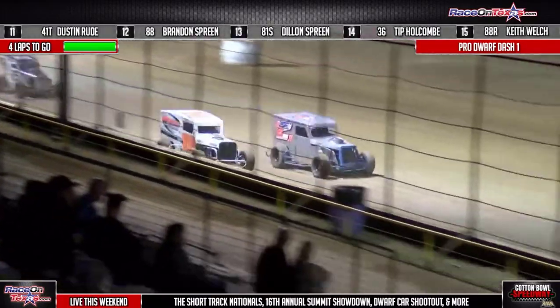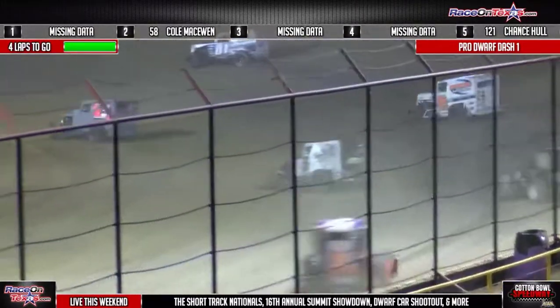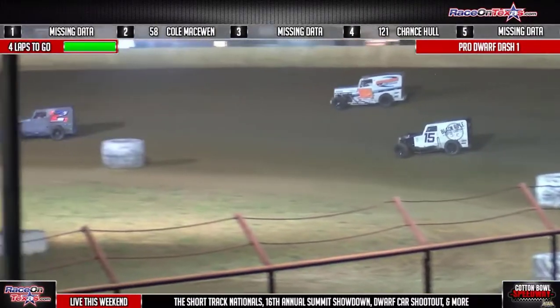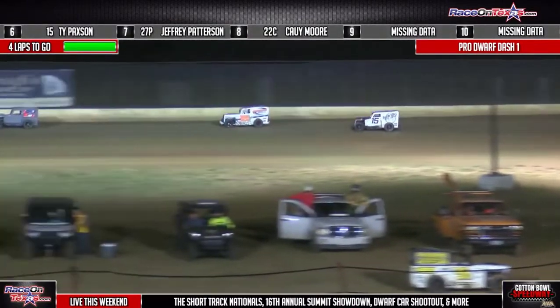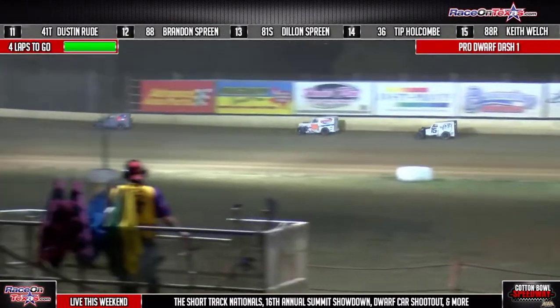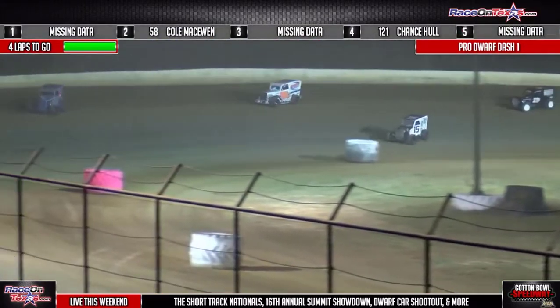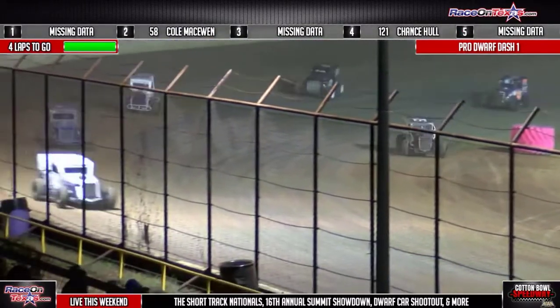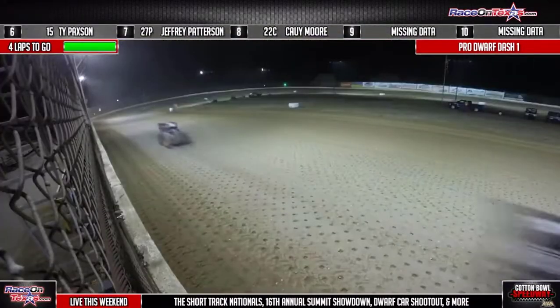And it is the man who won it last night. 1.37 seconds ahead is Dustin Rude. Man, that battle is shaping up behind him. You got four cars that are really shaping themselves into a battle as you had the Spreens going side by side, but the Spreen party has been interrupted right here as in between them has come Chance Hull in the 121.